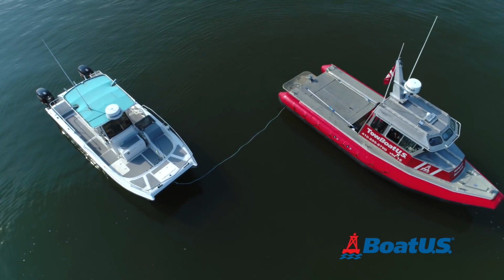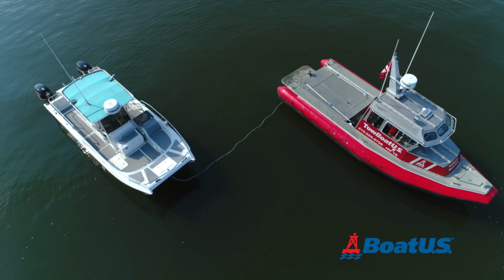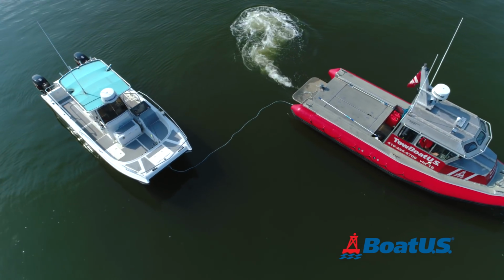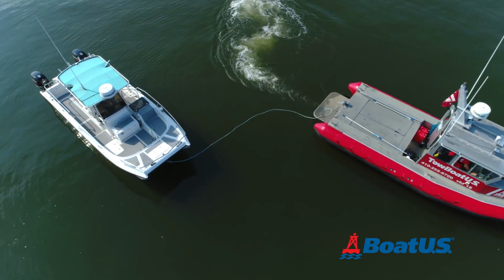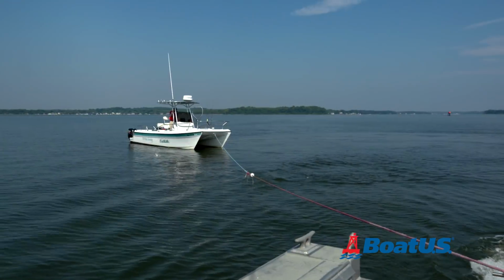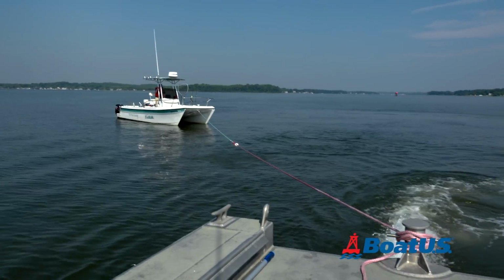Once you're connected, just sit back in the cockpit and stay calm. Don't steer unless the captain of the towboat asks you to. Don't touch the tow line, and wait for the captain to unhook it. And of course, don't take your VHF off the station that he or she has specified.